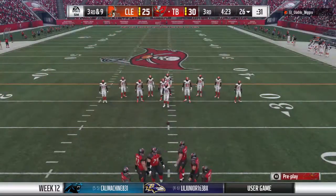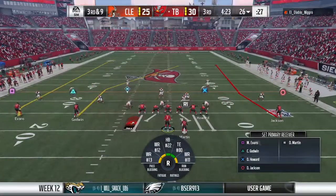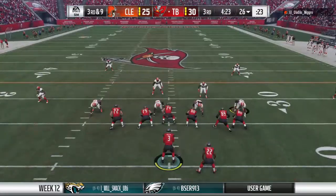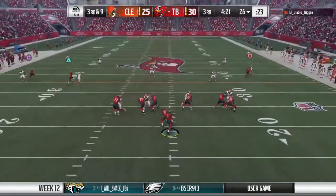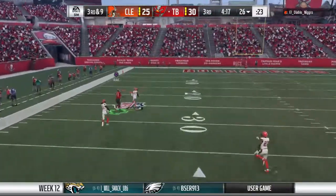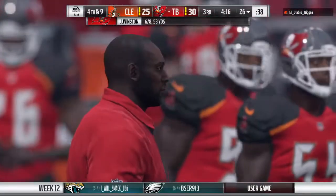The Bucs on 3rd down. They've been okay, 2 for 3 thus far. This is 3rd and 9. Play fake to Martin. Now Jameis, he's going to let this one go deep. And a shot taken on 3rd down, unsuccessful.